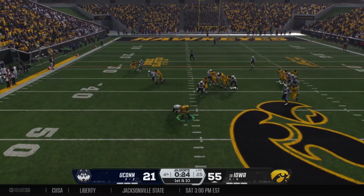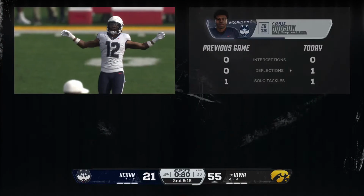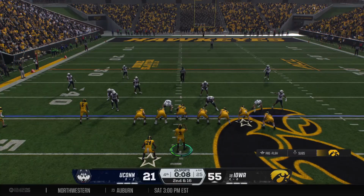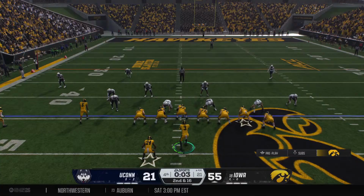Pressure coming. They finally get a hold of him, knocking him down behind the line of scrimmage. He had been running wild. And the Hawkeyes trying to find their way forward after the big loss on the last play.